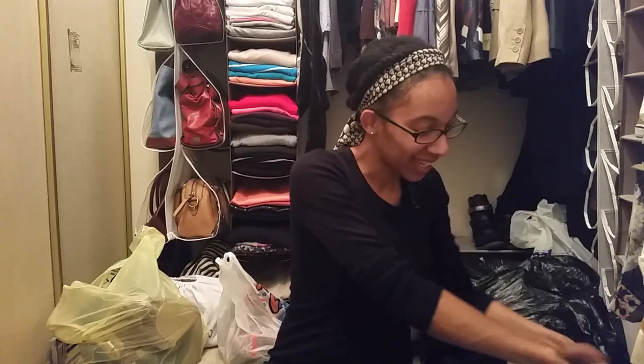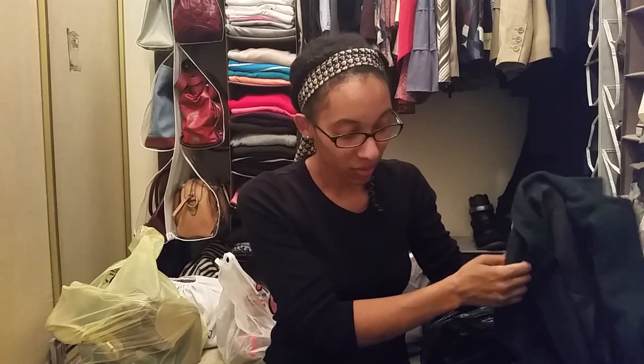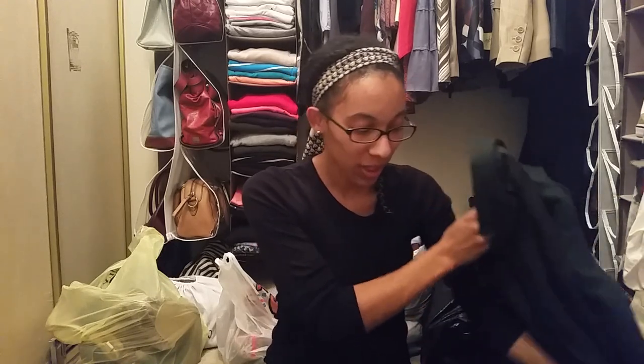Okay, what else did I get? Oh, this is so cute. Okay, this is the week for wool. Last week was the week for wool and boots for me. Oh my goodness. Got some good stuff. I found three really nice wool items.